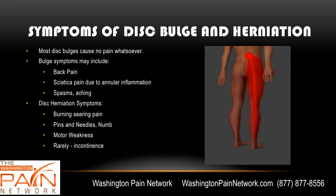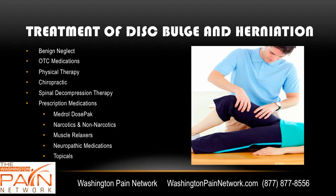It can cause some motor weakness, such as inability to lift up your foot. And then rarely, it can cause incontinence. That's actually a surgical emergency. So treatment of a disc bulge and herniation, oftentimes it's benign neglect. Just watching it. If the pain is tolerable, then you don't really have to do anything about it.